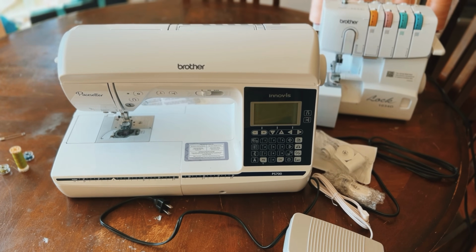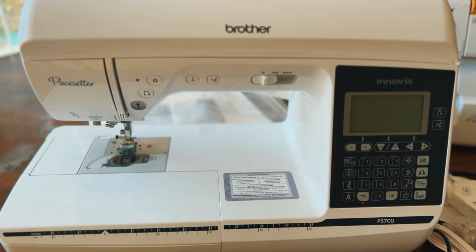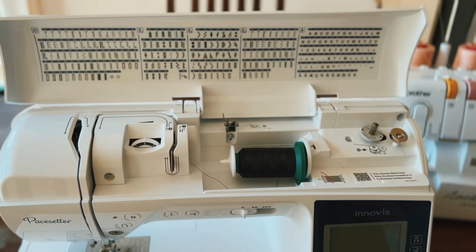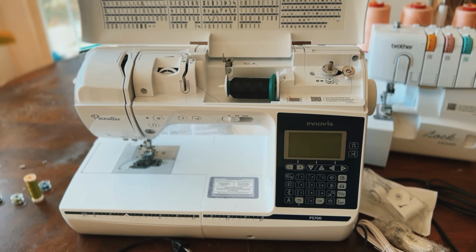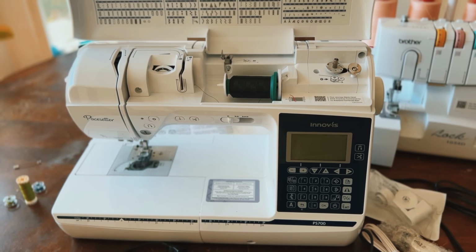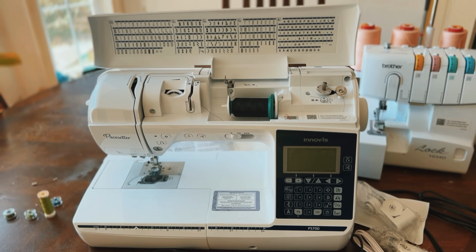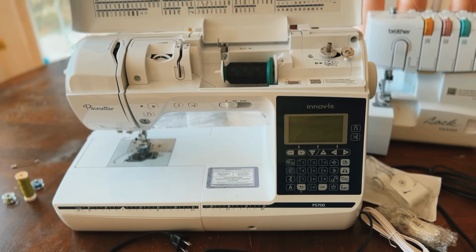So here she is. This is my Brother PS700. It is the Pacesetter Innovis, I guess is how you say it. So it's got some nice features, like a lot of different stitches, but I don't think it's going to be too complicated. I am still just a plain old garment sewer. I don't need anything incredibly high tech, but this one I think is going to be something that will just last me for a long time. And Brother is a great brand.